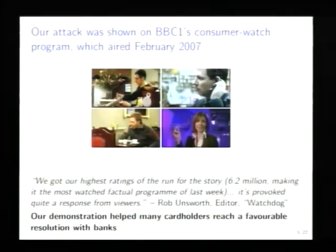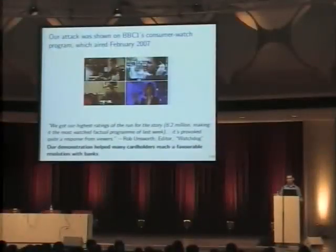So we mentioned this in the paper a few years ago, that this was possible, and the bank's general response, actually to everything that we seem to do at Cambridge, is that the Cambridge people are very clever, and we find it very amusing, but this is laboratory conditions, and it's not actually going to work in the real world. So we wanted to see, will it work in the real world?